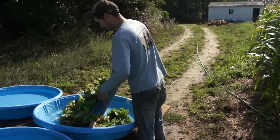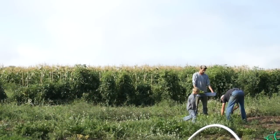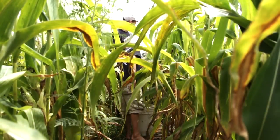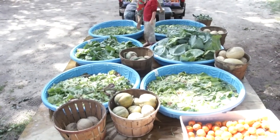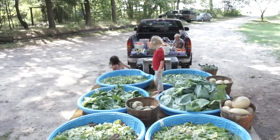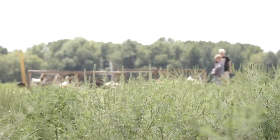And they buy this share at the beginning of the season. And then every week for 18 weeks throughout the season, usually starting in May, ending in late September, early October, they get a half-bushel box, which is usually full to overflowing with a variety of fruits and vegetables that we grow right here and deliver to them fresh. That's community-supported agriculture.